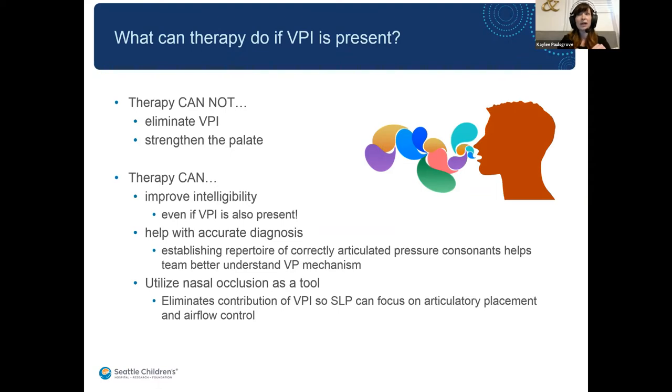What speech therapy can do, and what I really rely on my partners who are doing speech therapy out in the community or in schools for, is help with an accurate diagnosis. As a team speech pathologist, I'm doing an evaluation and I might suspect that there's VPI present even at a really young age, but the child's speech might be so disordered that we don't feel confident about that diagnosis until they make a certain amount of progress in therapy. And so by undergoing speech therapy and establishing a repertoire of correctly articulated pressure consonants, this really helps the team have a better understanding of the velopharyngeal mechanism so that we can make appropriate recommendations if there is a structural deficit present.